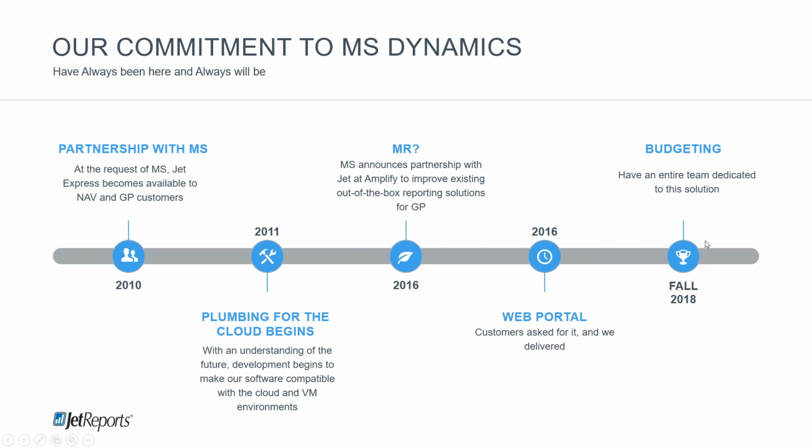And then again, our commitment to Dynamics, the part I want to highlight is budgeting. I've seen it finally for the first time. We've been working on it for over a year. We have a whole team dedicated to this. It will be releasing this fall, sometime around October, I would say. We're really excited about it. We've heard a ton of positive feedback on it. And so as that gets closer, if you're interested in that, just know we've always been here. We always will be. We're listening to the community, and we've been in direct partnership with Microsoft for GP since 2016.